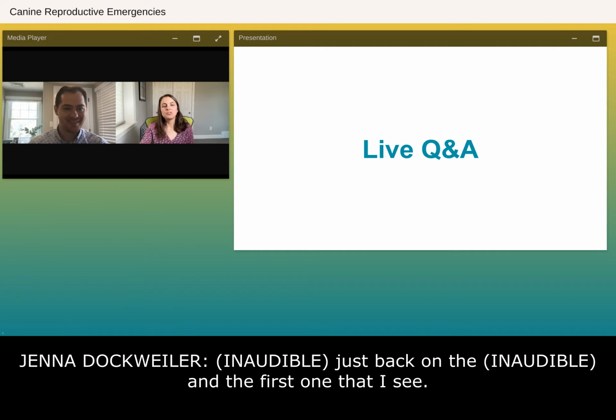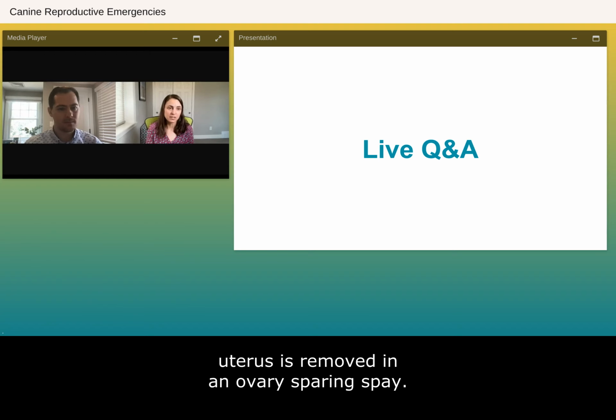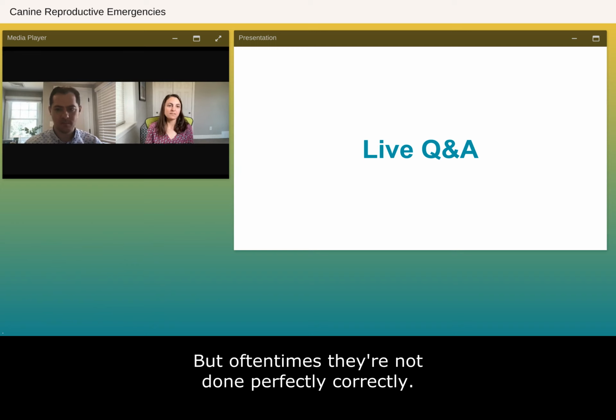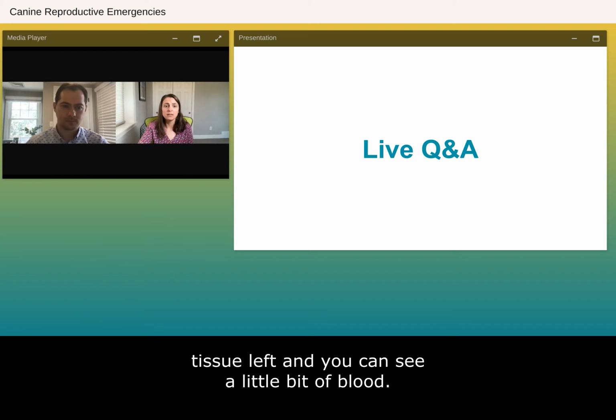So just back on the ovary sparing spay, this is the first one that I see, that there shouldn't be any blood if the complete uterus is removed in an ovary sparing spay. But oftentimes they're not done perfectly correctly. So sometimes there is a little bit of uterine tissue left and you can see a little bit of blood.